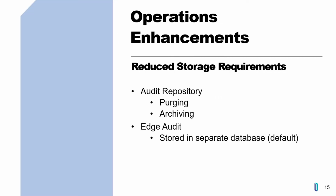Switching gears a little bit, let's talk about some operational enhancements. We kind of went over this just a little bit already.